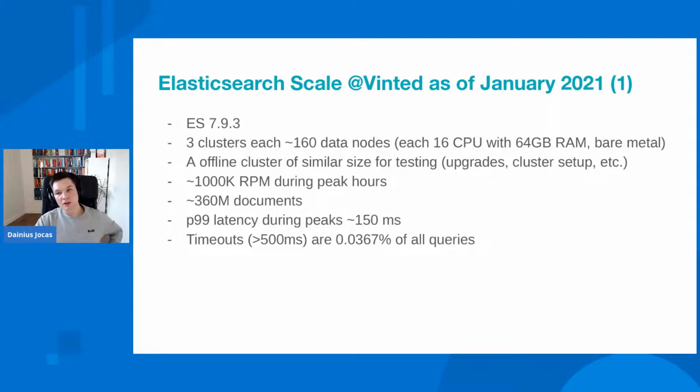So that's the function score. These were the lessons learned, three simple lessons learned of scaling Elasticsearch. And now, just for the sake of completeness, I'll share some numbers of the Elasticsearch deployment as of January 2021. So now we run Elasticsearch 7.9.3. We managed to upgrade almost seamlessly from Elasticsearch version 5.6 all the way up to 7.9 in one step.